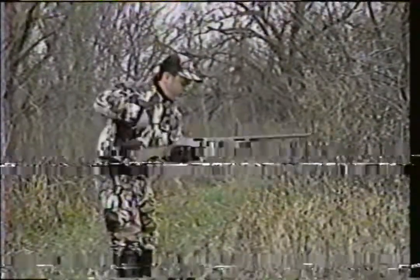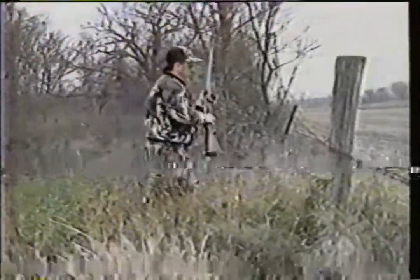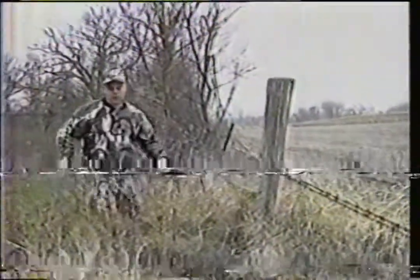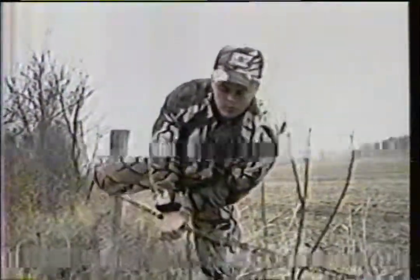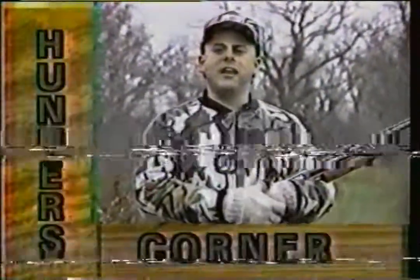When hunting alone, unload your weapon, slide it under the fence, go down the fence a ways, cross, and then go back and retrieve your weapon. Most important, never point your gun at anything you don't intend to shoot, and always treat every gun as if it were loaded. Remember, a safe hunt is an enjoyable hunt.